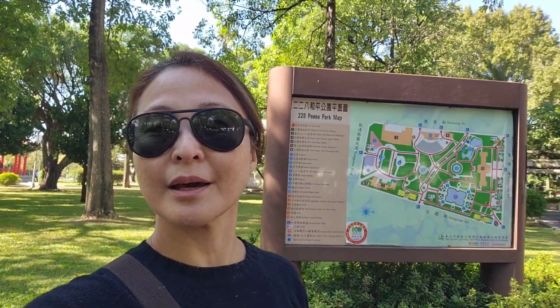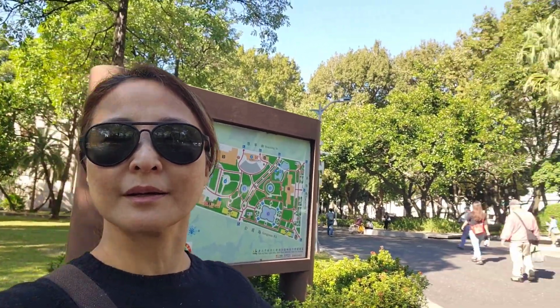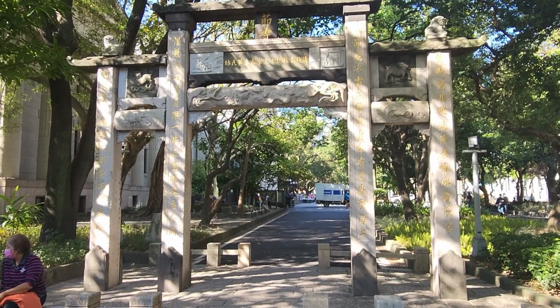Kaya maganda nagdi-DIY. Walking tour. This is their Peace Park. Marami ka rin pwedeng gawin dito. Maganda. May shrine din sila doon, no? Magkatabi lang ang Peace Park at ang National Museum. Halika na, pasok tayo.